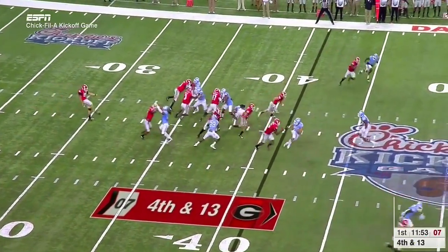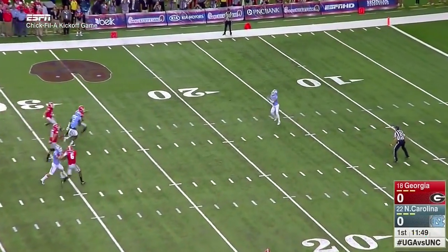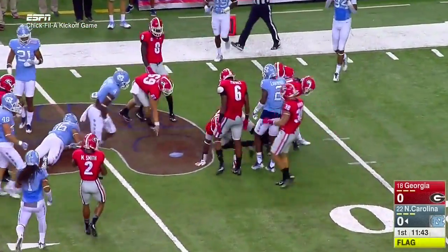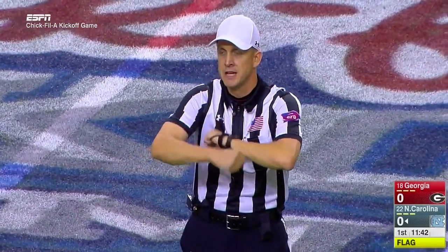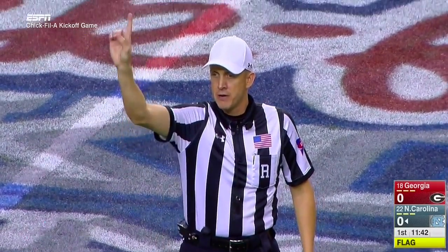True freshman from Australia, punting, and a good one. Marshall Long gets it away, and boy, is there a dangerous return man back there in Ryan Switzer with a flag down. We'll have to check the penalty marker thrown back at the line of scrimmage. And let's see if Larry Fedora wants them to kick it again. Kicking team. That 5-yard penalty will be added to the end of the run. 1st down.